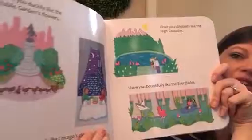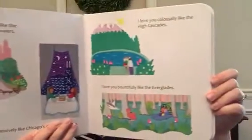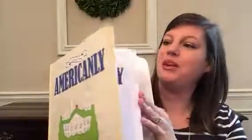It's one of the sweetest books that we have. This one goes through just kind of all of the different parts of America.